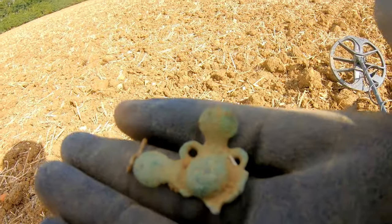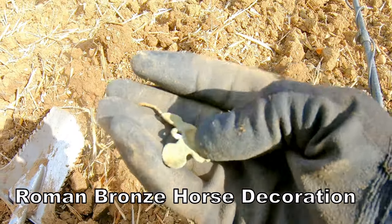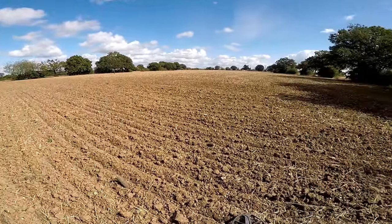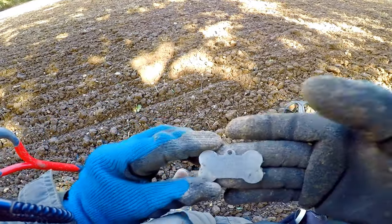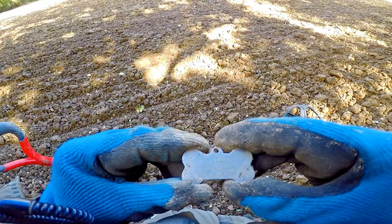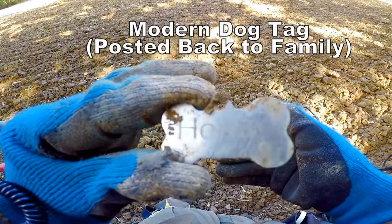Oh, that's different, isn't it? Oh, that's definitely old. Nice, that, isn't it? Very nice. I've got this dog collar to some person. We'll have to return this one. There you go, dog collar or dog tag. So I've got the address on it. That's what we have in the shape of a bone. And his name is Honey. The dog's called Honey. Well, we'll have to give it back.